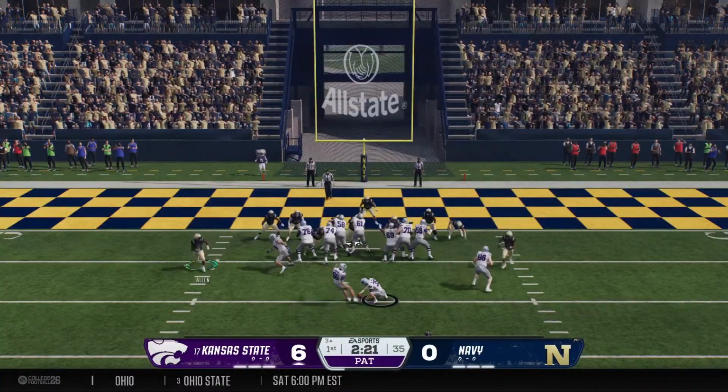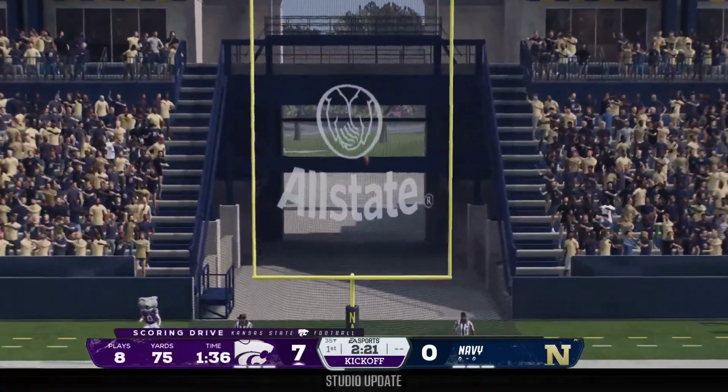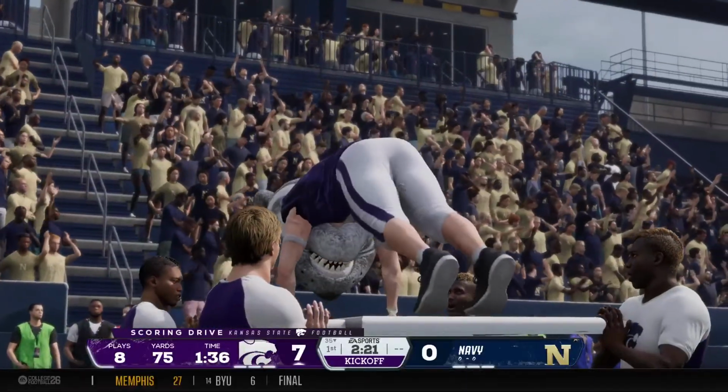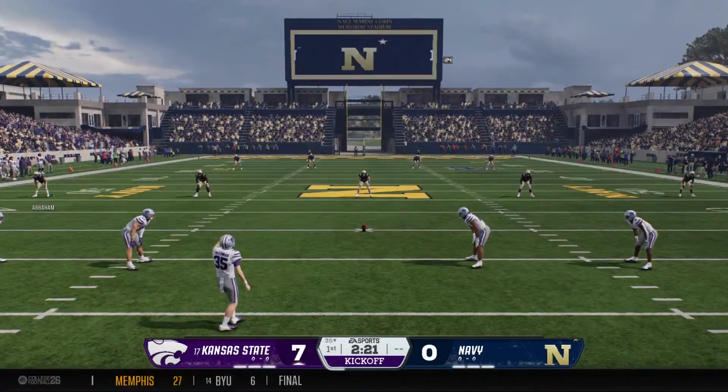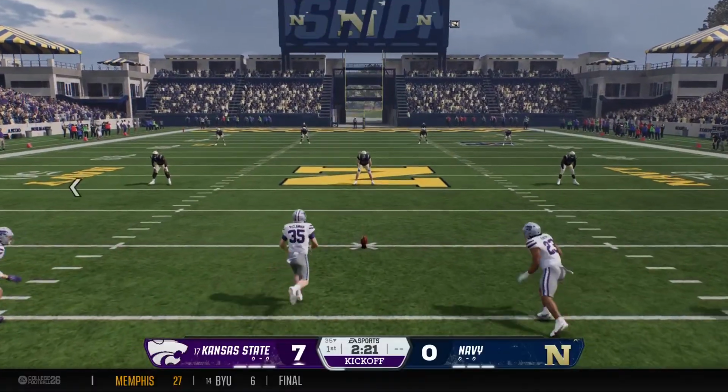This offense had a plan. They knew who they wanted to be, but you had to come out and execute it. And that was a beautiful first drive, creating some momentum, not only for this offense, but for this squad to start the season.